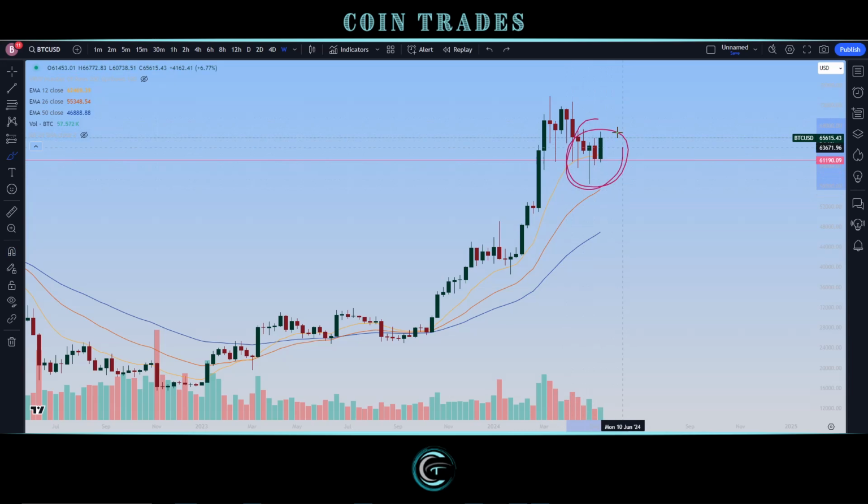So very nice structure right now on Bitcoin, and nice to see a little bit more bullish action and follow through, along with a decrease in selling pressure for Bitcoin over the last couple of months as well.